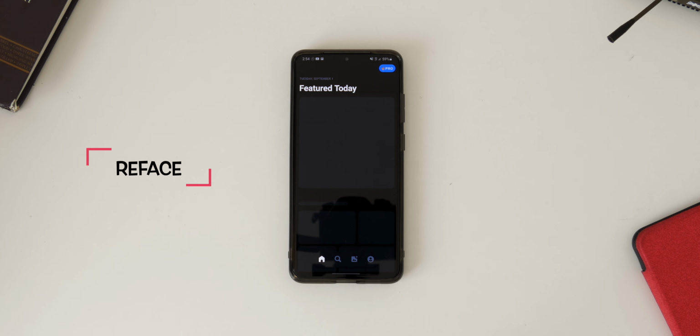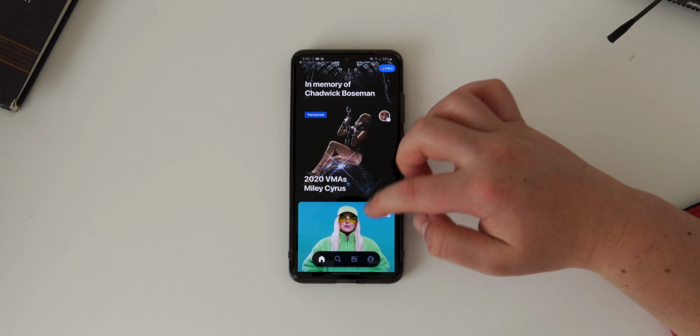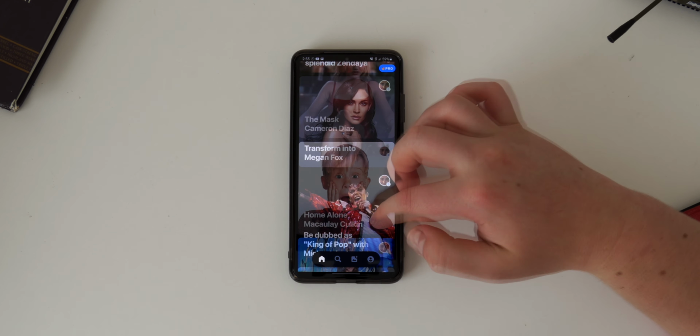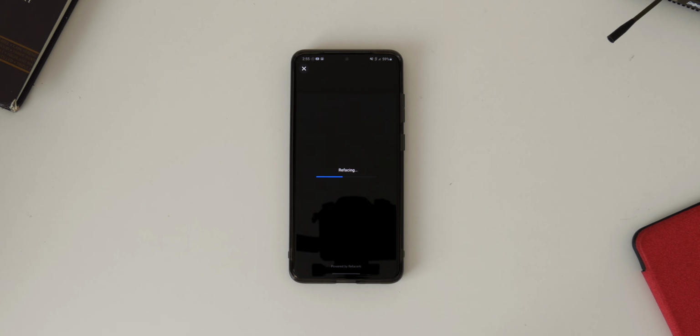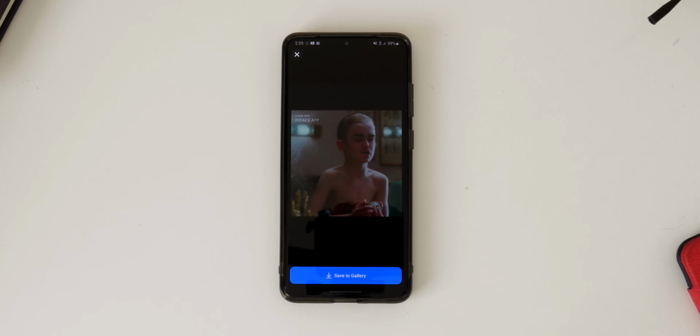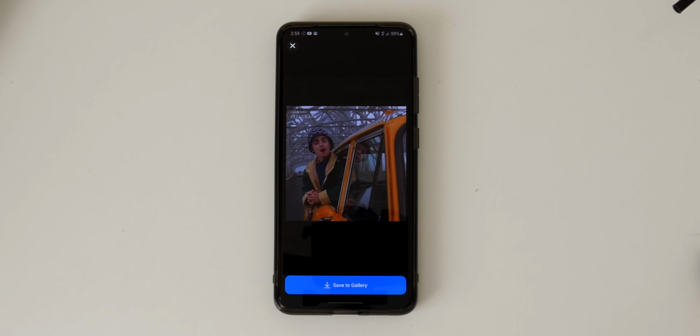The next app on the list is called Reface. I saw this one on social media posted by someone, and it's a really cool app because it basically takes your face and puts it into various famous video clips, and you can also do it on GIFs as well. You simply select the actor in which you want to face swap, and it will put your face onto various clips featuring that actor.